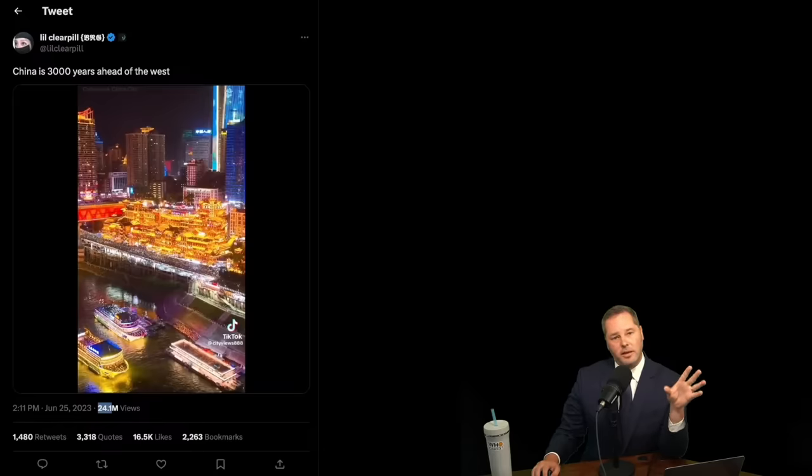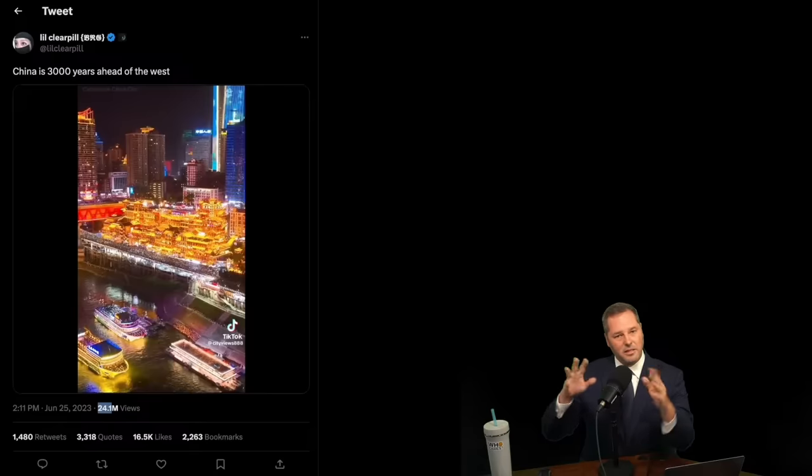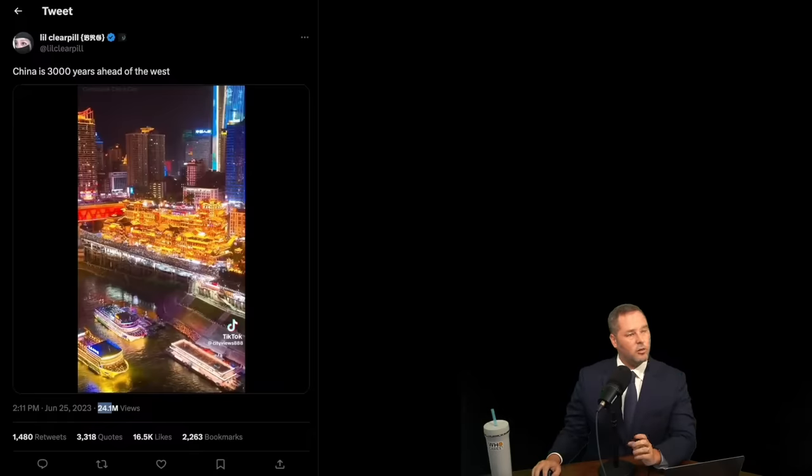It's showing Chongqing at night, okay? Specifically what you can see here, that lit up building thing. You've probably seen it before, that sort of lit up little town on the river type thing. It's called Hongyadong, and we're going to talk about that in a minute.